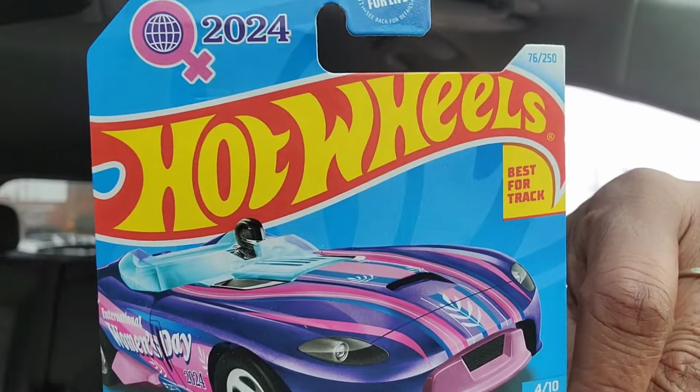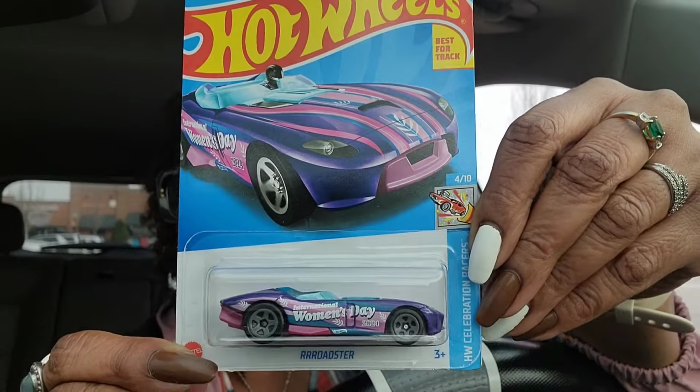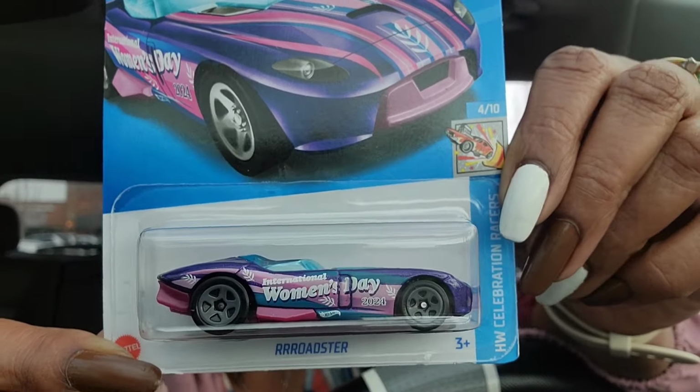Y'all know I gotta show you that, right? I could not believe that, y'all. Look at that. They have a Women's Day, and they only had one. Just one. I dug all through there looking for another one to send my sister in Jersey. But this is 4 of 10, 2024, holiday-themed vehicles that celebrate cultures, inclusiveness, and other festivities all year long.